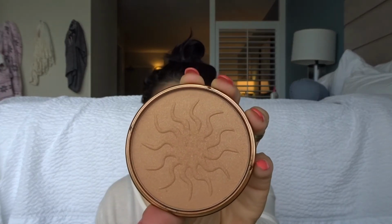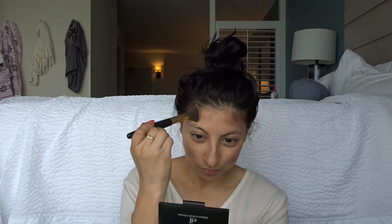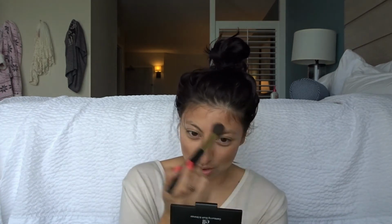Then I'm also going to put Rimmel. It's a natural bronzer in 27 Sundance. That's the shade. It is so beautiful, guys. Gorgeous. You can also find it at any drugstore. Very little of it because I put some on.